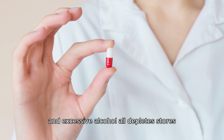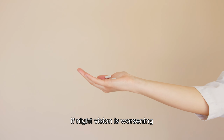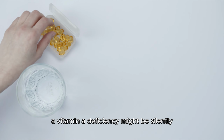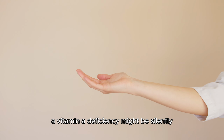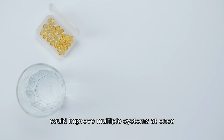Certain foods increase vitamin A deficiency: processed vegetable oils, high fructose corn syrup, and excessive alcohol all deplete stores. If night vision is worsening, skin is dry, or infections are becoming more frequent, a vitamin A deficiency might be silently making things worse, and fixing it could improve multiple systems at once.